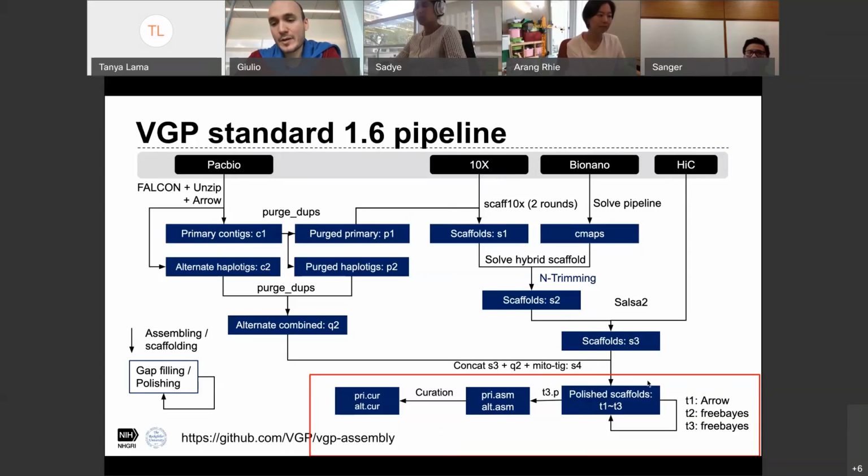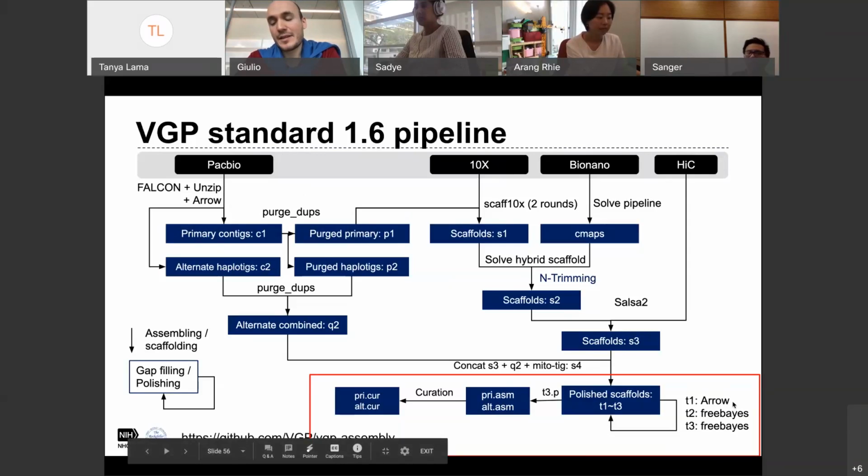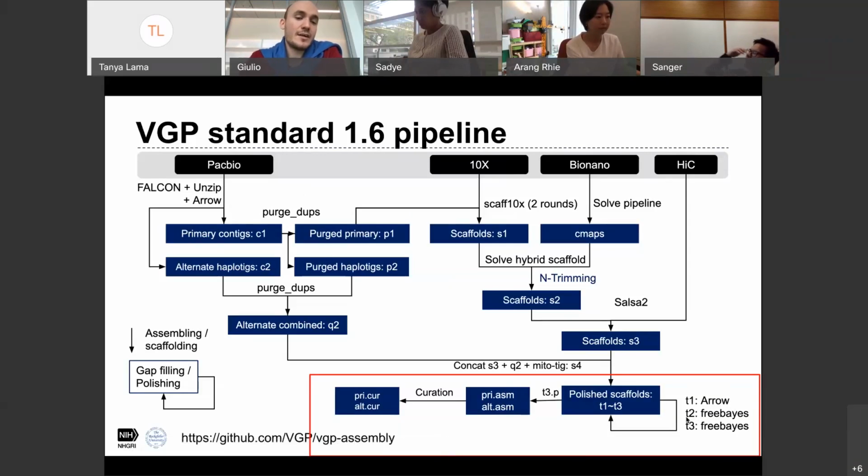So there is one Arrow polishing step, and then there are two FreeBayes polishing steps which are using the 10x data. 10x, so these are the canonical short reads from Illumina, but with the barcodes. So this improves the quality of the mapping of the reads to the assembly, and therefore it also improves the quality of the final polishing.